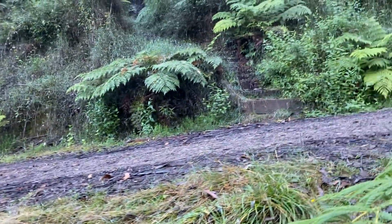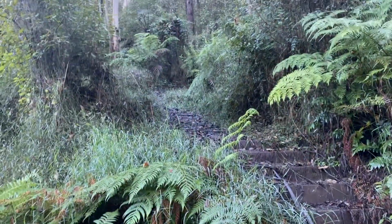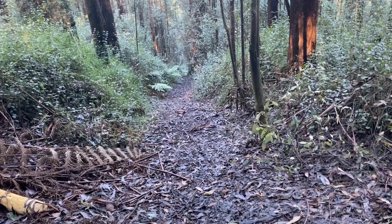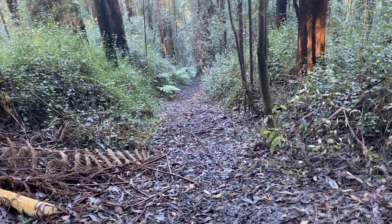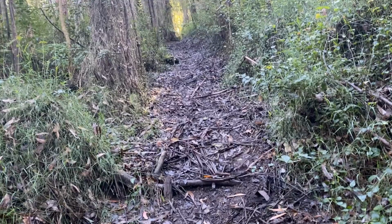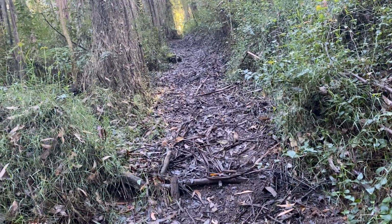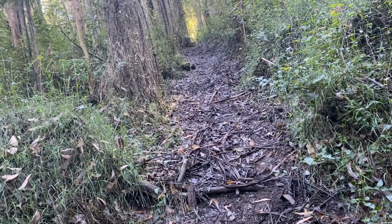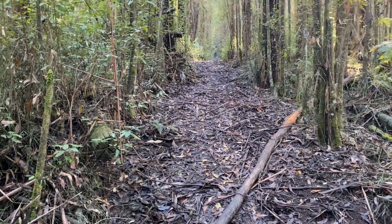Yep, after a quick break, let's continue the suffering. Still coming back down to the road crossing. Pretty steep there. It's starting to ease off a bit. Reminds me a bit of Donna Buang and the less steep parts of Mount Juliet. I mean, it's pretty steep. The final bit of Juliet's something else. Anyway, it's eased off a bit for a while.